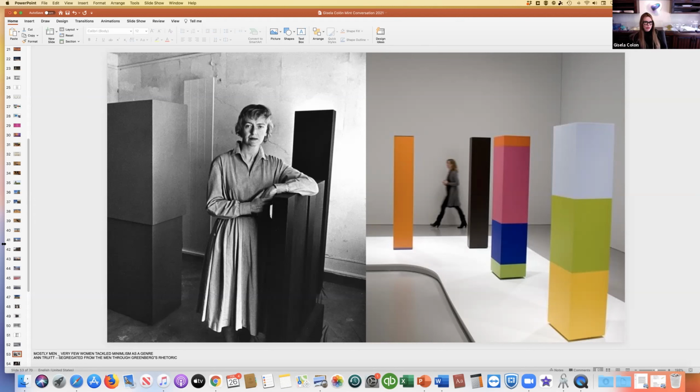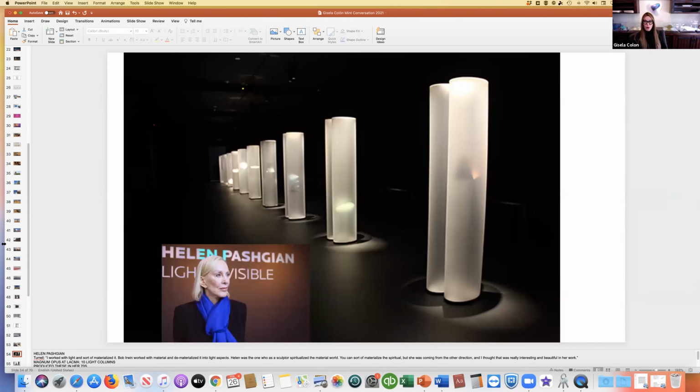And part of it was Greenberg's treatment of her. And on the West Coast, we have Helen Pashgian, whose fabulous use of light, this is a column installation at LACMA that was like four years ago. And James Turrell, interestingly, I have a quote I want to read from him when he talks about Helen.